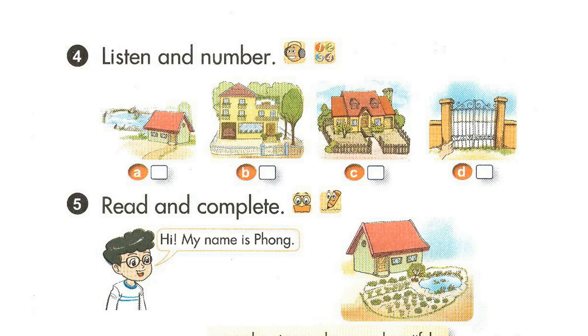2. Is there a pond? Yes, there is. Come and see it. Wow! What a nice pond! 3. Is there a gate? Yes, there is. 4. That's a nice fence around the house. Thank you.